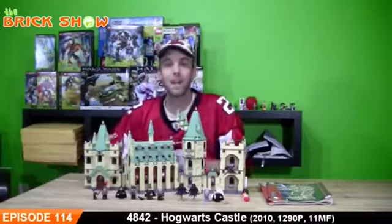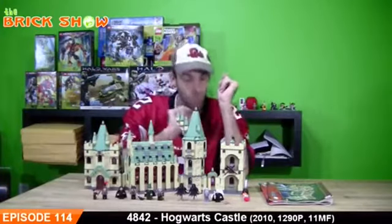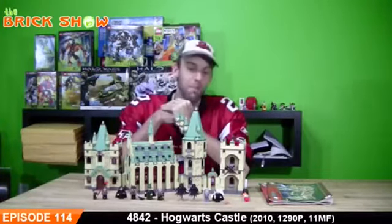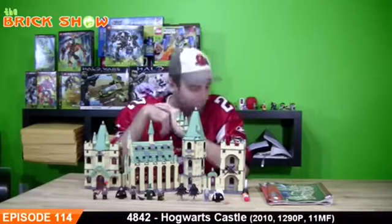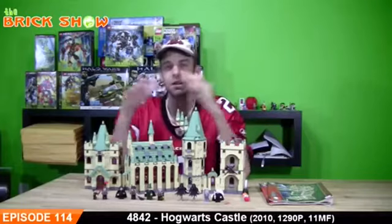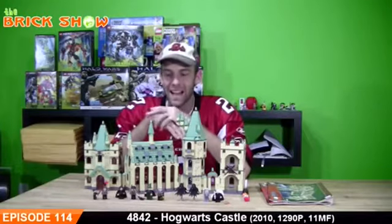Now, a little secret, we actually get 11 minifigs. There's a hidden one inside here, but I will show you that during the close-up. We get 3 owls, we get a cat, we get a rat, we get a bunch of books, a lot of good stuff inside the castle.